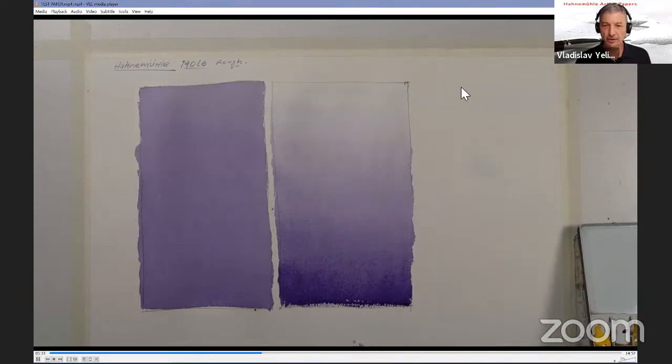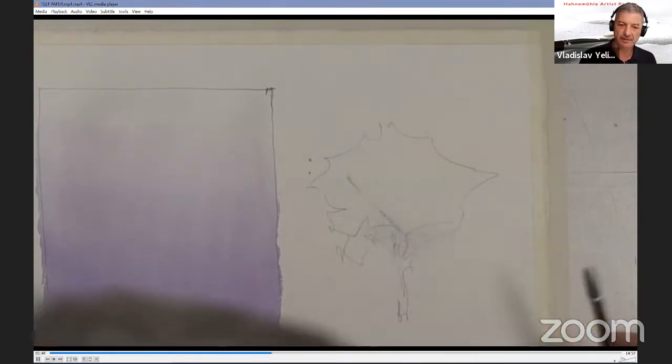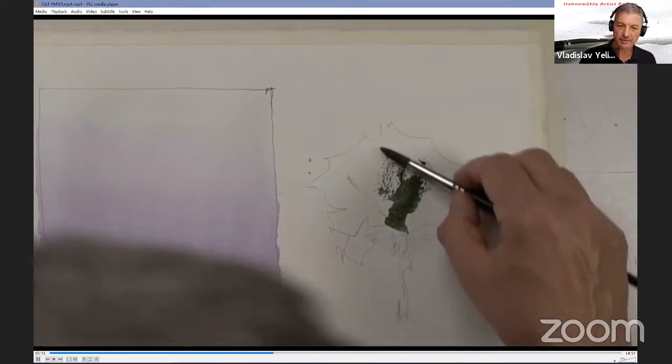The next step I was going to do is to check the roughness of the rough paper. That's important. I am a very bold painter. I use a lot of tooth in a watercolor paper. And the more tooth the paper has, the better. So that's what I'm going to do next.